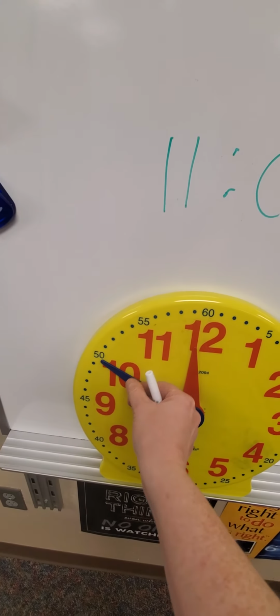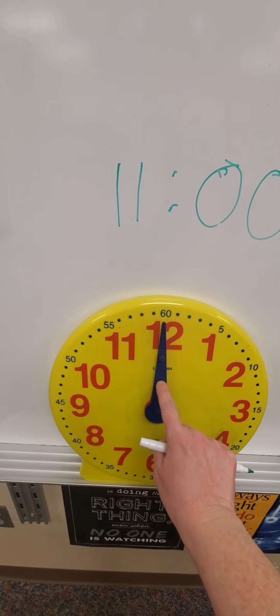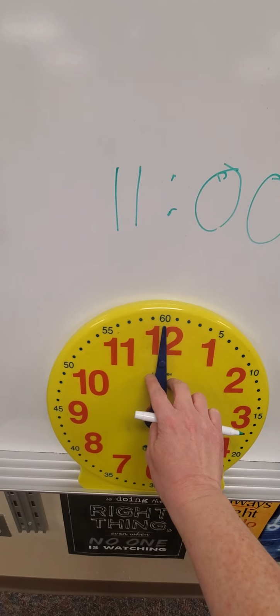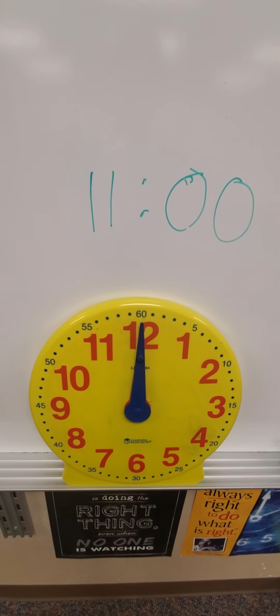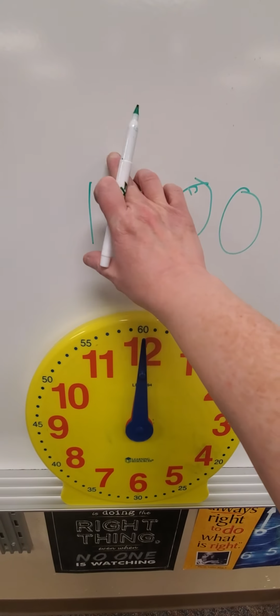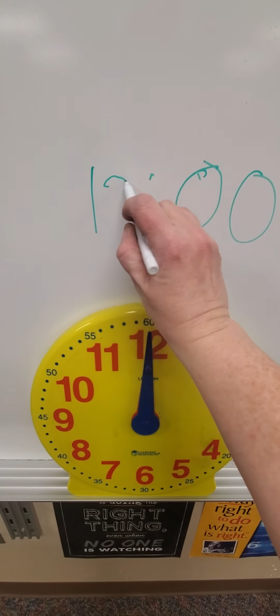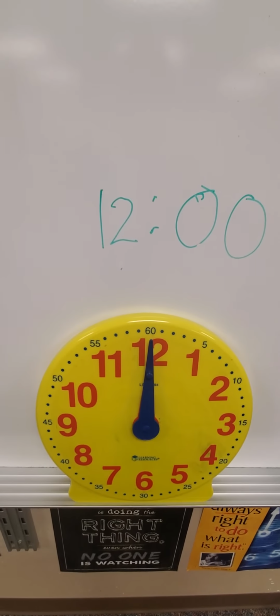Last one. Don't let this trick you. Uh-oh, you can't see the hour hand. It's behind the minute hand. Don't let this trick you. Where is that hour hand pointing? Think about what time it is now on the clock. Did you say 12 o'clock? If you did, you are right.